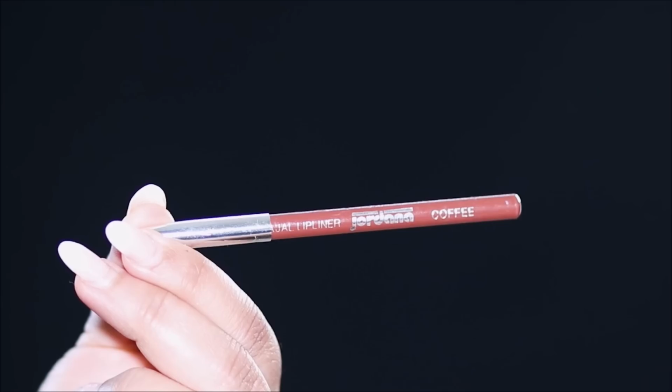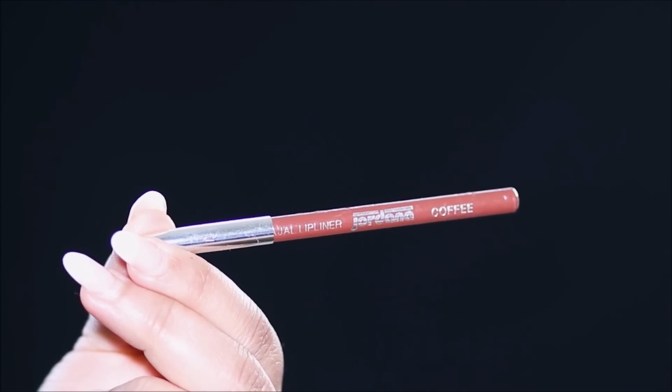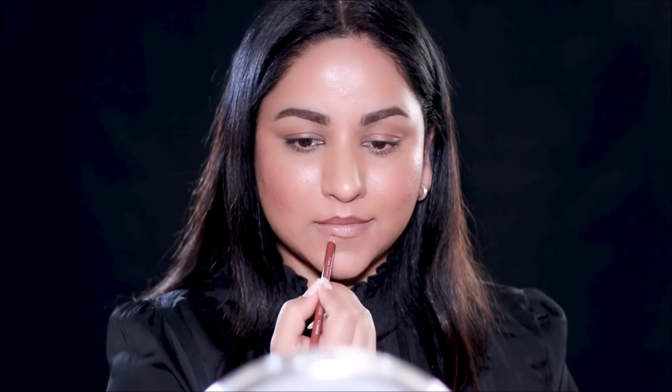For my lips, I'm going to be using the Jordana lip liner in Coffee. I'm going to just apply it on the borders, and then with my finger, I'm going to spread it out to get a natural flush.